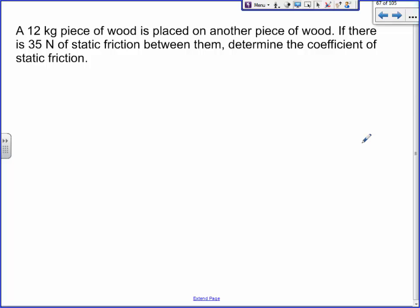You've got a piece of wood placed on another piece of wood. So right off the bat, if we have a table that tells us the coefficient of wood and wood, we can go find that value. But I don't believe that's what we're doing here, because actually this time around we're looking for the coefficient of static friction. It actually tells you how much static friction there is. So let's go right to the formula. The amount of friction is equal to our constant times our normal force, right?